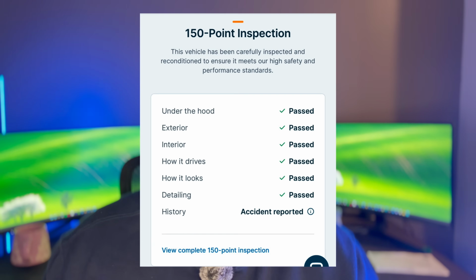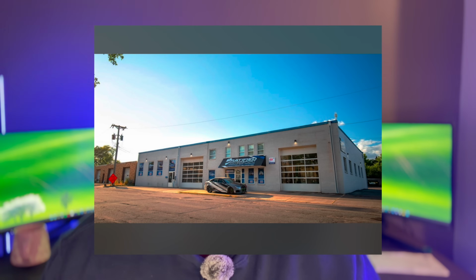You see, Carvana has something called a 150-point inspection. It's a long sheet of things they go through to make sure their cars are top quality. And it gave me a little bit of confidence, but I don't completely trust it. So I took this car up to Ratified Motorsports up here in St. Louis Park, Minnesota. And those guys, they're a very highly respected German auto repair shop here in Minnesota. They looked through the car and we found some problems.